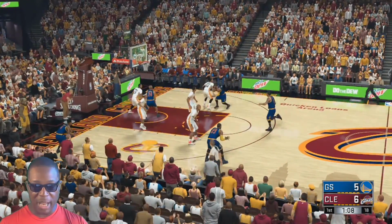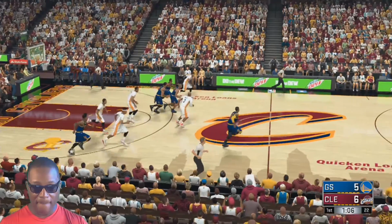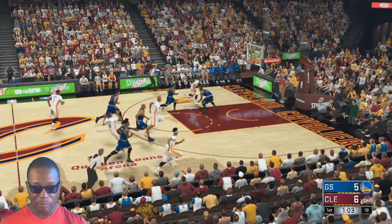It looks like NBA basketball. See that spin move?